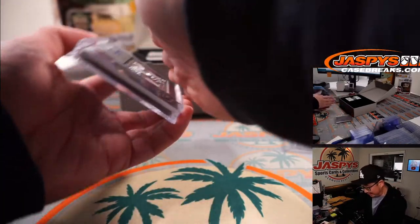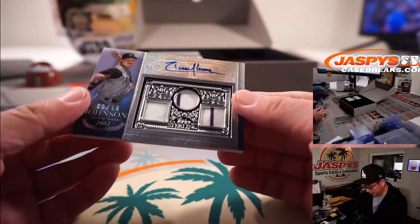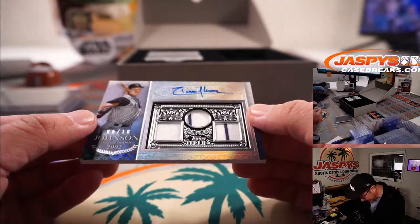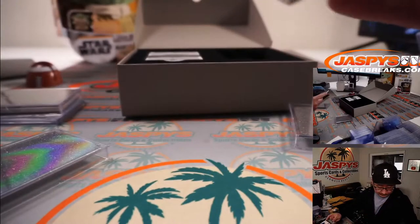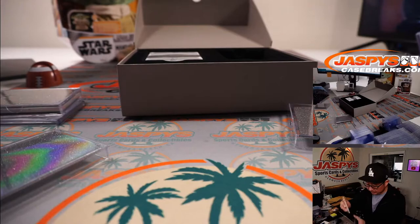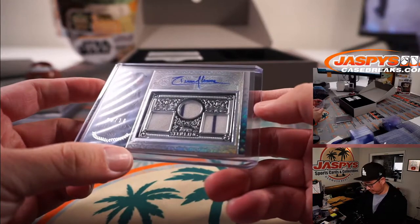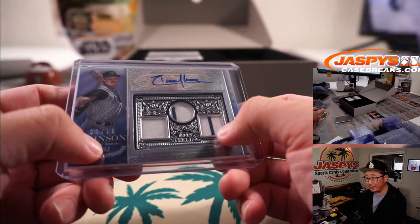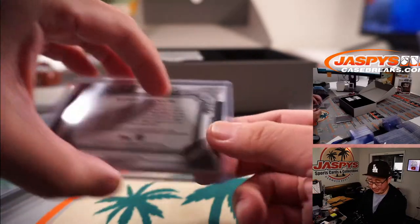All right, next up is another nice one. It's Randy Johnson, triple relic and autograph. Looks like that's 6 out of 10. Nice, with the Diamondbacks pinstripe right there. If you look carefully, you can see the purplish hue there. Yeah, he's pretty good.